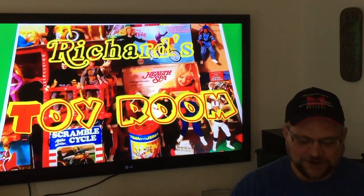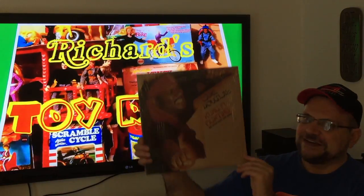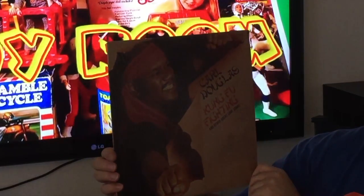This one I've never seen before. I posted these on Facebook, kind of one of my record player group, and someone had mentioned I never knew that about the album from Kung Fu Fighting. Everybody was Kung Fu Fighting. You got to know that song.